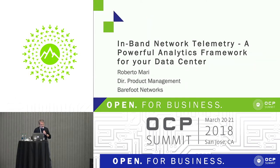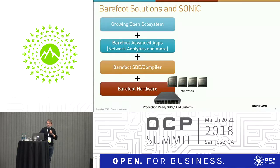So today we're going to talk about inband network telemetry and why we think it's a very powerful tool for the data center, especially for troubleshooting and operationalizing the data center, and making it more efficient. Before we jump into the telemetry piece, just a little bit of background on what Barefoot does and how this relates back to the OCP SONiC community.